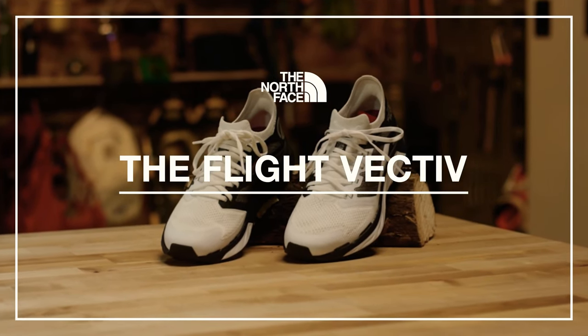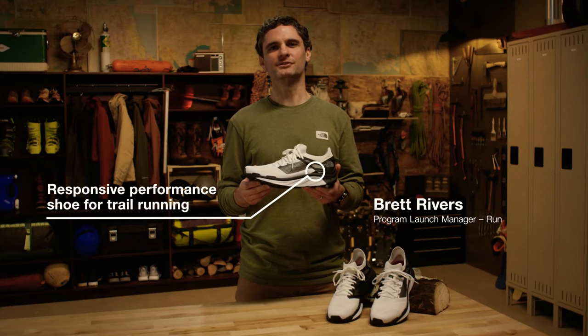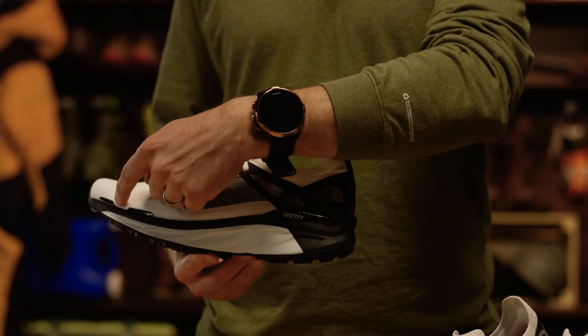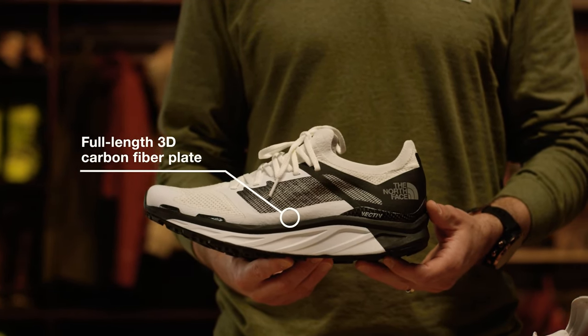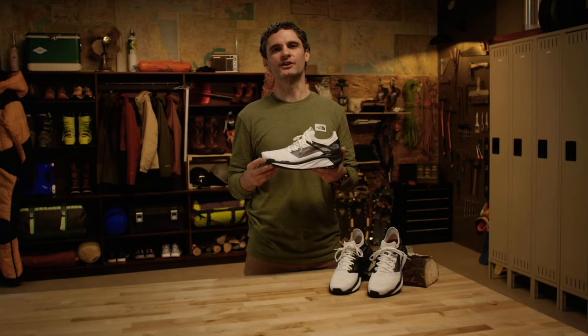Flight VECTIV, the premier trail running model in our VECTIV trail running lineup. This is a responsive and up-tempo shoe built for trail runners of all types with specific input from the North Face athlete team. We feature a full-length 3D carbon fiber plate that comes up around the foot for a touch of added lateral support, and a VECTIV rocker midsole. It gives you great responsiveness and propulsion on the trail.